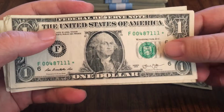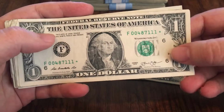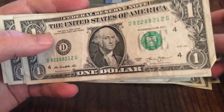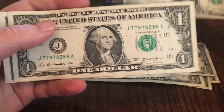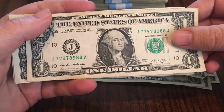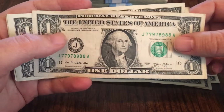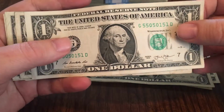It starts off with 2 zeros, so you're talking less than $1 million as far as this particular number goes, so that's all right. Did find a bunch of trinaries. This one's 1s, 3s, and 8s. This one is 1s, 2s, and 8s. 7, 8, 9, kind of a neat trinary, especially from Kansas City. The J notes from Kansas City, they don't print a lot of these, so getting a J note's always a neat piece to add to your collection. 0s, 1s, and 5s from Chicago, very crisp.